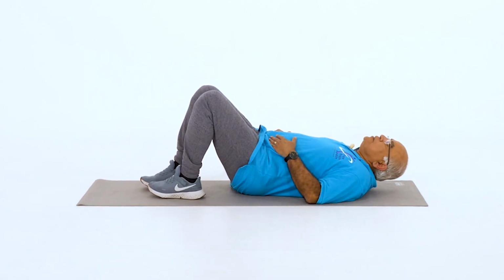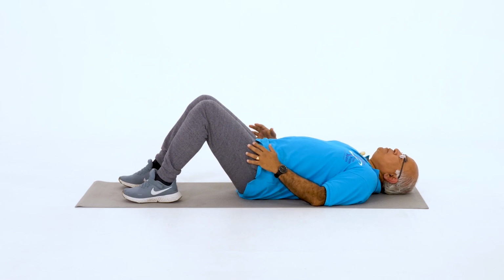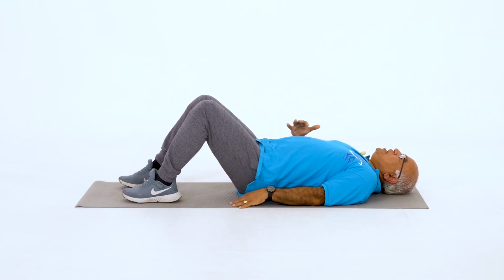Now I'm on the floor and I'm going to demonstrate how to do the same exercise, pulling the belly button to the spine while lying down on the floor. So this is my normal position. You can see my abdomen is slightly protuberant, and I'm going to pull it inside, pulling the belly button towards my spine, and the same way pulling my pelvic floor up. And I need to hold that position for a count of 10. So I'm going to start that. You can see I'm pulling the belly button in and the pelvic floor up.